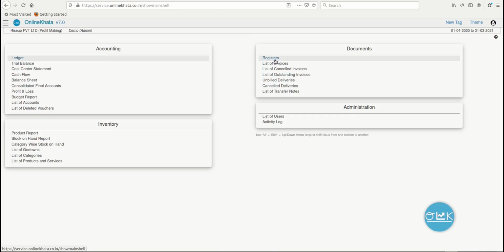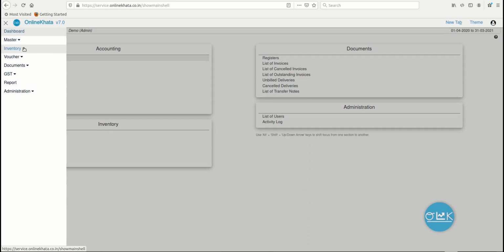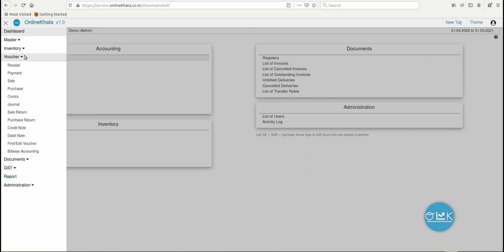Now, you might be wondering, if you are an accountant, how would you use the software? Because as you can see, it's automating things for you. Well, there is a manual accounting mode as well. You can see the list of vouchers in the voucher menu. Especially, you would be interested to know that there are contra and journal vouchers as well. And of course, all the other vouchers which are generally needed.